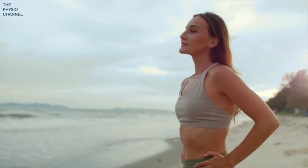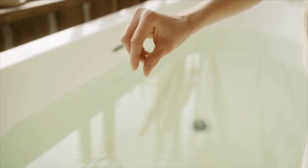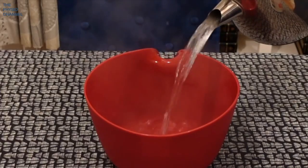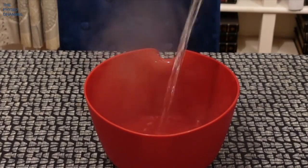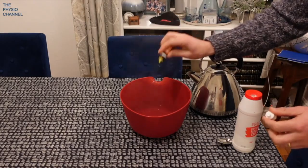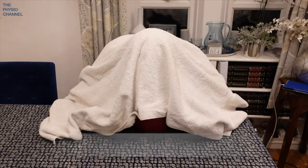To help get moisture further into the airways, you could breathe some salty sea air, have a salty steam bath, or make yourself a home nebulizer with a bowl of hot water, some salt, and perhaps some drops of menthol or eucalyptus oils. You can capture more steam by putting a towel over your head.